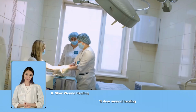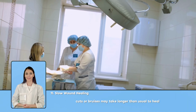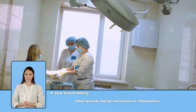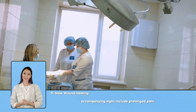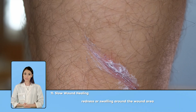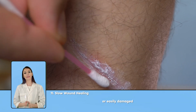11. Slow wound healing. Minor wounds such as scratches, cuts, or bruises may take longer than usual to heal. These wounds may be more prone to inflammation or infection, sometimes leading to the formation of difficult-to-heal ulcers. Accompanying signs include prolonged pain, redness, or swelling around the wound area. The skin surrounding the wound may become thin or easily damaged.